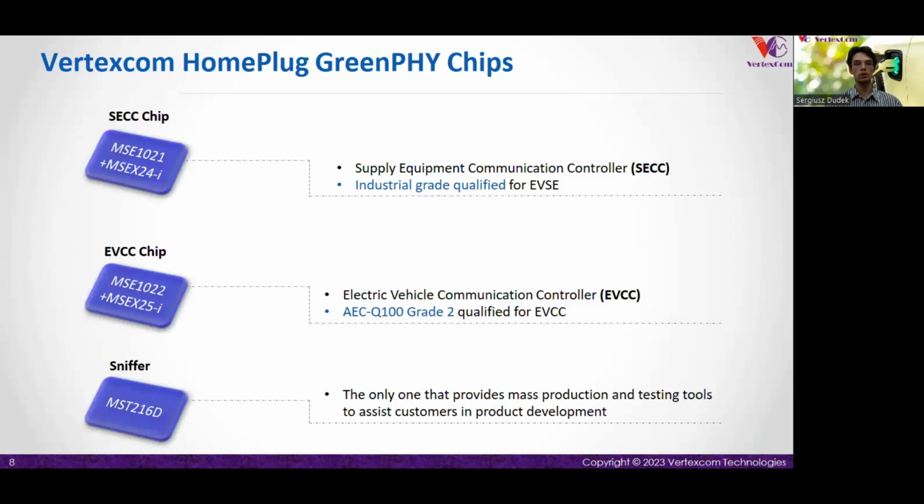So what solutions do we currently have? Right now in our offer, there are two different HomePlug GreenPHY chipsets for EV charging communications. The first of them, MSE1021 plus MSE-X24i, or also called SECC chip, supports charging stations. The other one, MSE1022 plus MSE-X25i, or the EVCC chip, has been designed for use in electric vehicles.